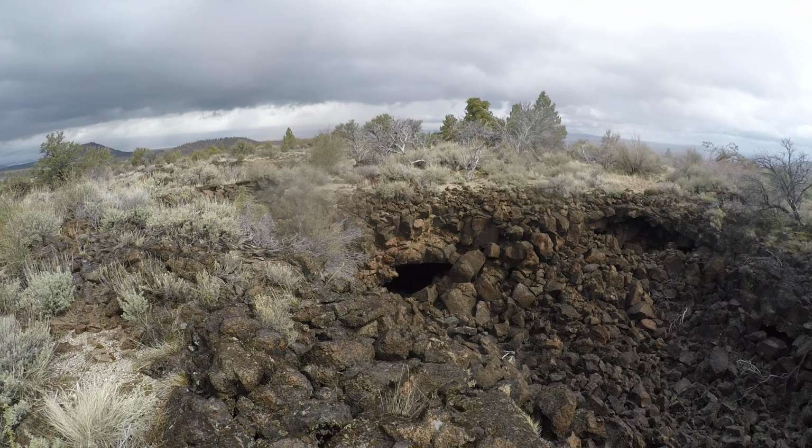It's Wednesday, April 12th, 2017. I'm standing here at the entrance to Gail Cave. But I'm not going to go into Gail Cave here. Instead, I'm going to follow this trench to the opposite end.